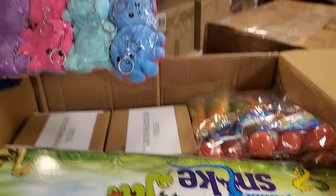Wooden toys are cool. I like wooden toys. I might be the only one. Oh, but. Tis the season for some squirt guns.